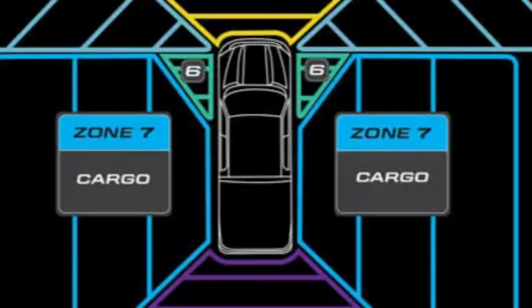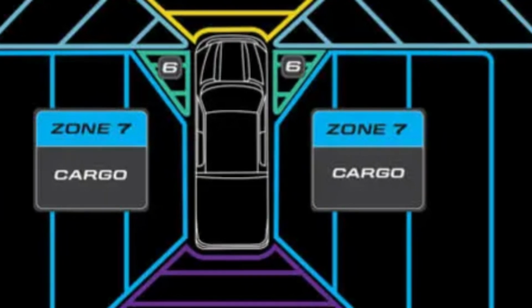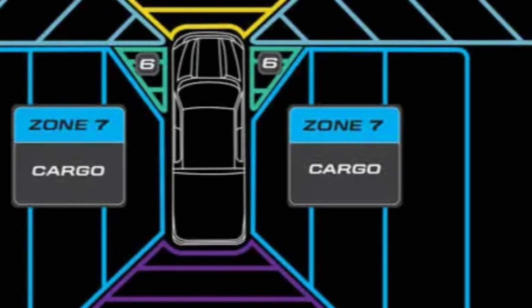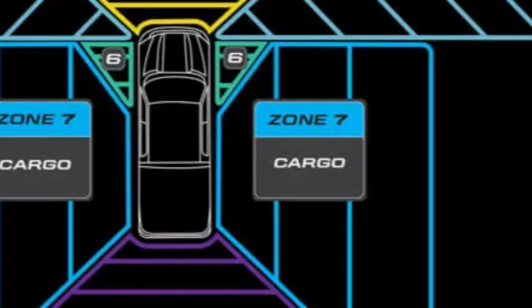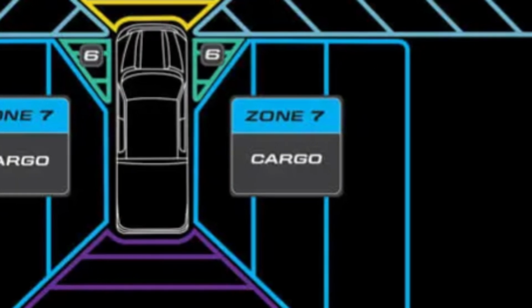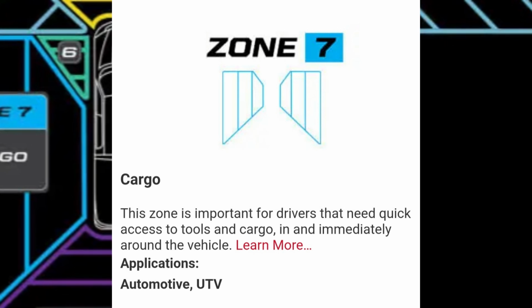Zone 7 that they've created is cargo, so this could be the bed of your truck, inside your vehicle, dome lighting, stuff like that. Anything that you need quick access to. It's nighttime, you're trying to get to your tools because you got a flat tire. It's nice to have a brighter light that you can turn on and see what you're doing. That's why they've taken some of those smaller rock lights that they have and turned them into dome lights that you can switch on and off, which are really nice.